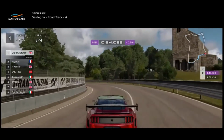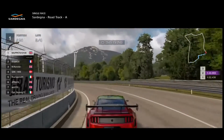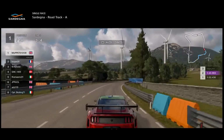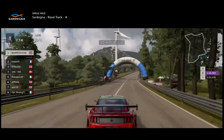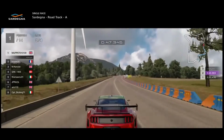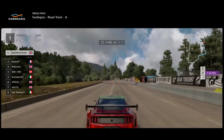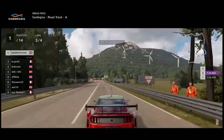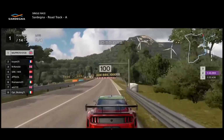I need to get that power down as quick as I can. How close will we get to this wall here? Pretty damn close. That's what you need to do. Get as close as you can, get the power down, and that gap should just start to expand. Because like I said, that McLaren in P2 is no joke. And Josh as well in the Corvette in P3.